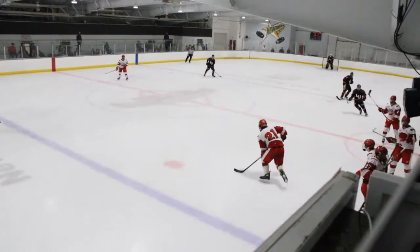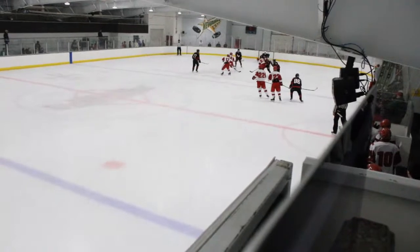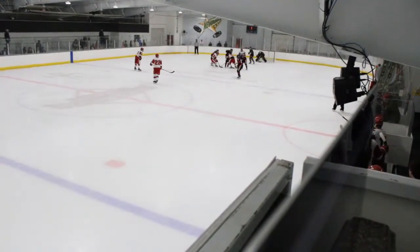Kresge scoops it up. Looked a man off for a long pass. Takes it himself up ice. Dances around 2 or 3 guys. Tries to get it to a guy in the middle, and it gets tied up in everybody's feet.